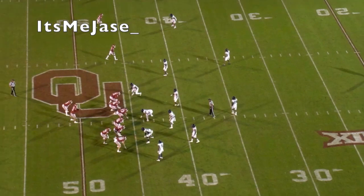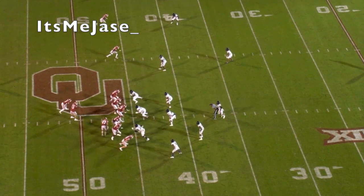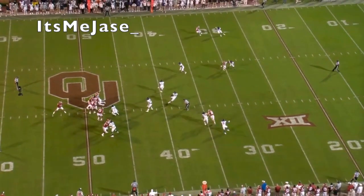Let's get into it. So this first play we're going to look at here is going to be this deep over against Texas Christian here. So Mims is going to be up top in the slot there. And he's going to press up on this corner. He's going to run this deep over. He's going to get across the field, right?